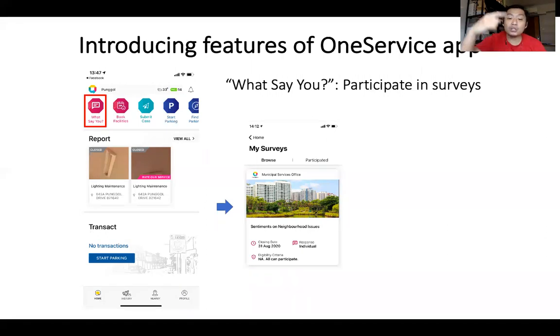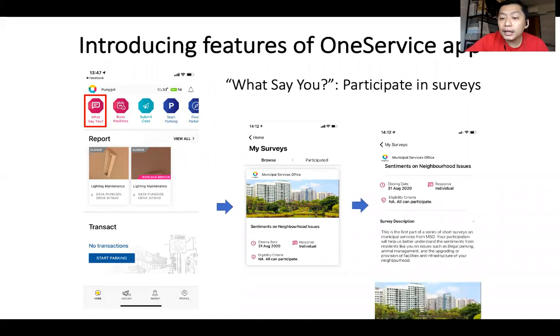If there is more than one survey in your neighborhood, in your area, you can scroll. Depending on where you are right now, there could be a few surveys taking place, but from where I was, this was the only one, Sentiments on Neighborhood Issues. You can click on it, and more information about the survey will appear to explain who is conducting the survey and why. When you scroll up, you can then answer those questions. So this is quite straightforward.